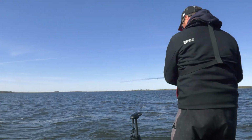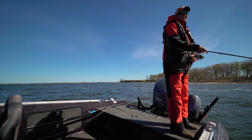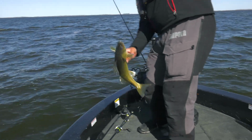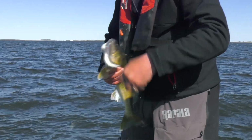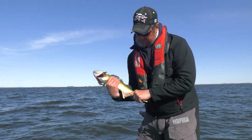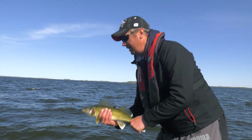Fish. Pike. What the heck? No, it's not. It's a walleye. It's a nice one. Nice fish. Got him around the armpit. He swatted at it, got him back there behind the ear. But that's a nicer fish. Definitely a male. Dripping milt there. There's still some walleyes out here hoping to do some spawning yet.